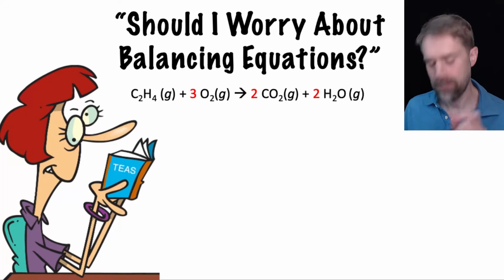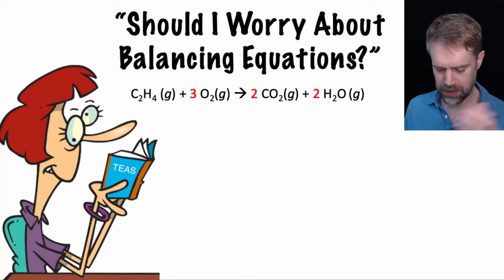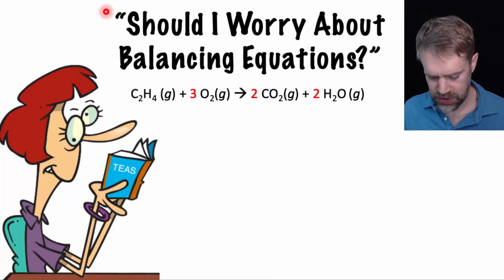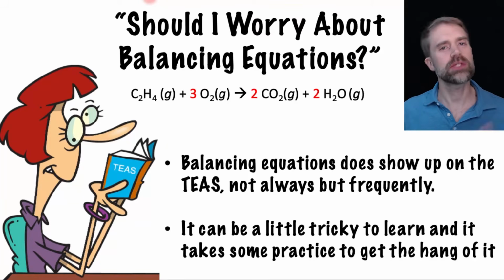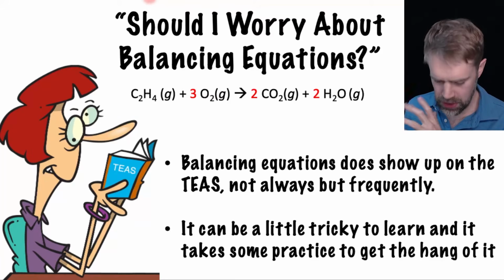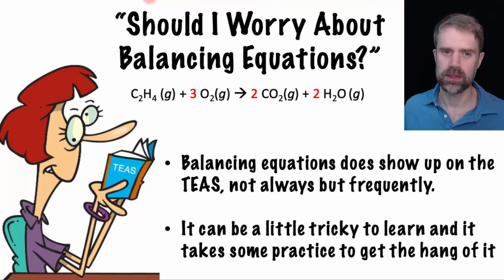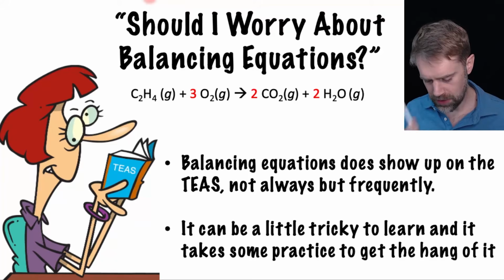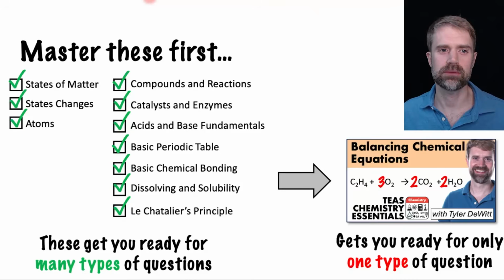One more thing. When it comes to chemical reactions and chemical equations, people always ask, should I worry about balancing equations? Should I learn this stuff? Well, here's how I'd answer that question. Here's my opinion. Balancing equations does show up on the TEAS, not always, but frequently. But I think balancing equations can be a little tricky to learn, and it does take some practice to get the hang of it.